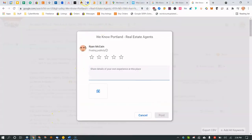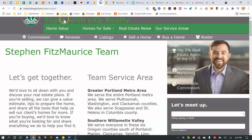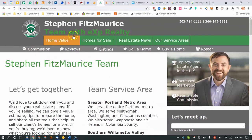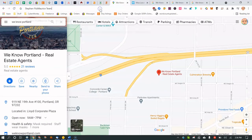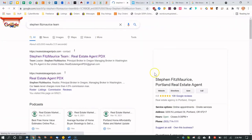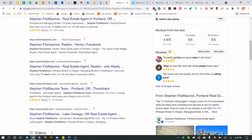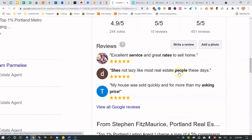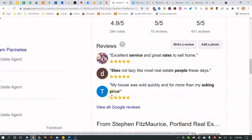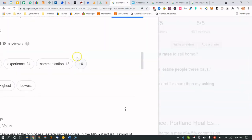And then go look at how your competition responds to reviews. Another thing that I should have pointed out. Let's get this company, Stephen Fitzmaurice. It's an interesting name. So let's look at how he's responding to reviews. What I also like to do is look at the keywords in the reviews. Service, rates, these are the ones that are boldface. These are the things you want to focus on. So let's look at reviews.